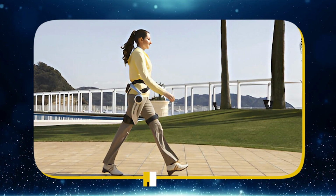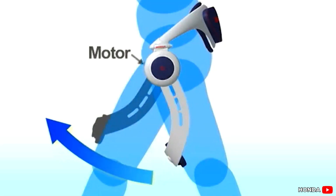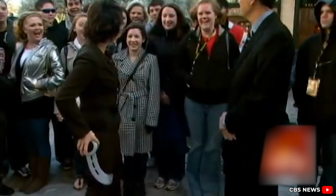Honda entered the field in 2021 with its walking assist prototype. Unlike passive frames, it uses small electric motors at the hips. Torque sensors detect when a soldier starts to lift a leg. The motors then add power to that movement.